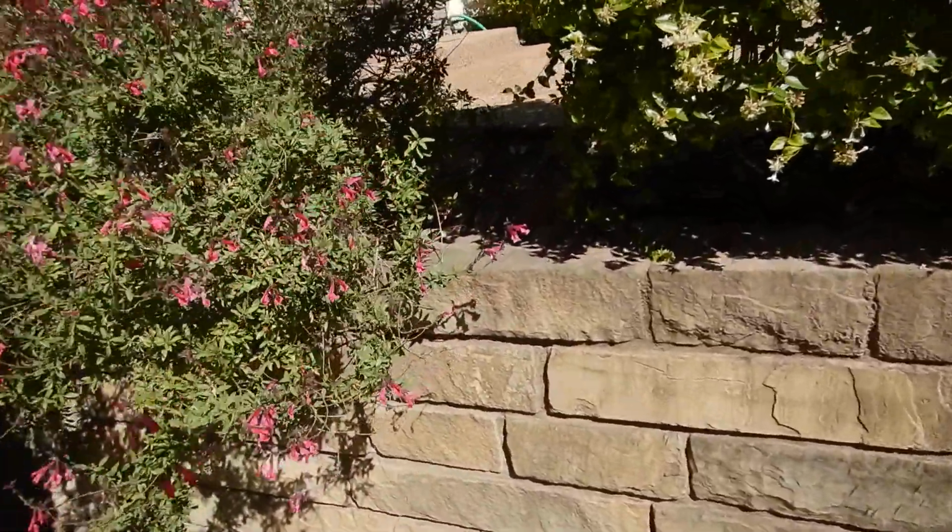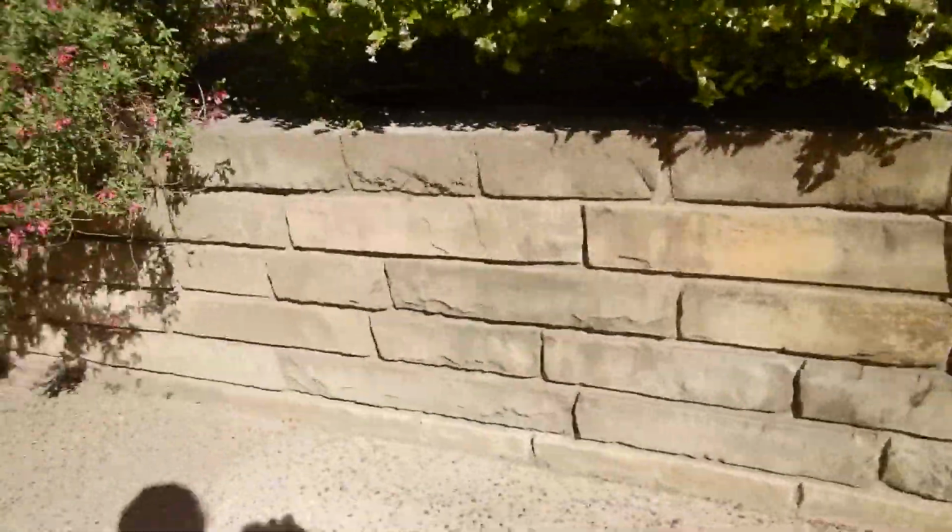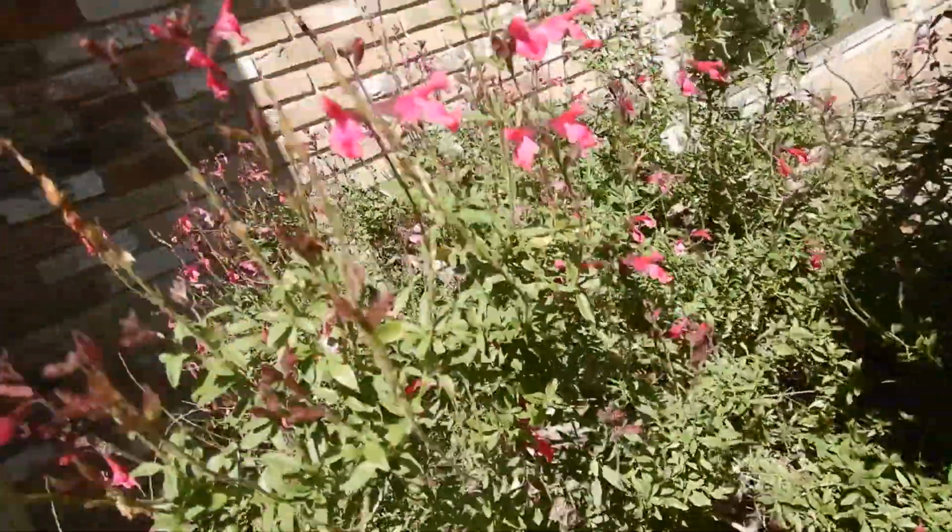Moving on along. Is this a retaining wall? Looks like it's in pretty good shape. Is it a planter box? Looks like it's in pretty good shape. Oh, and it's got a weep hole. It's even got weep holes. Okay, wood mulch should not be next to the house. The bushes should not be next to the house.